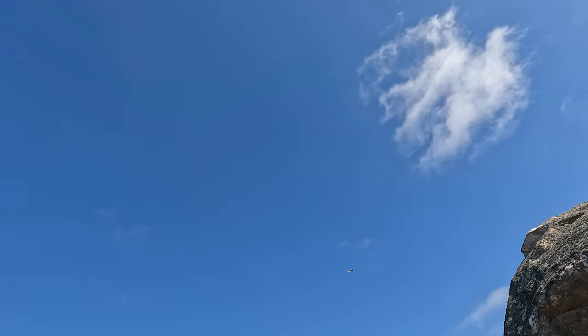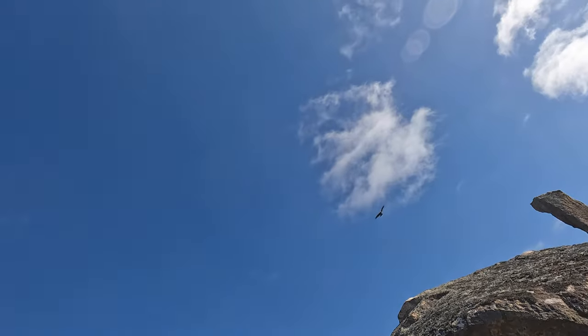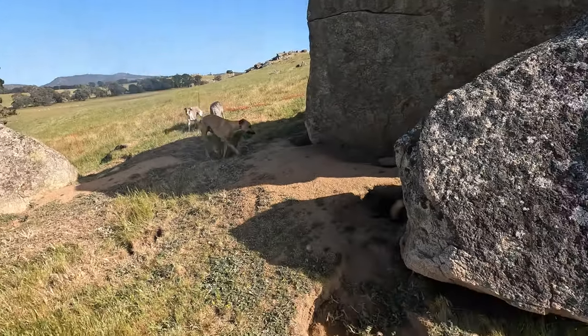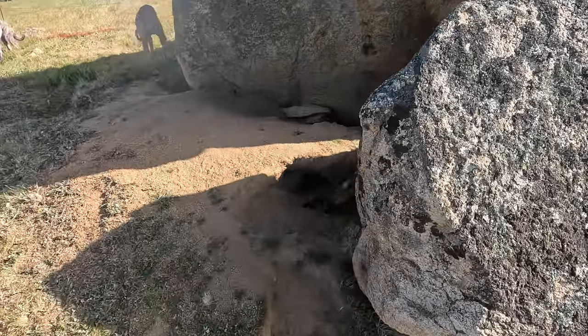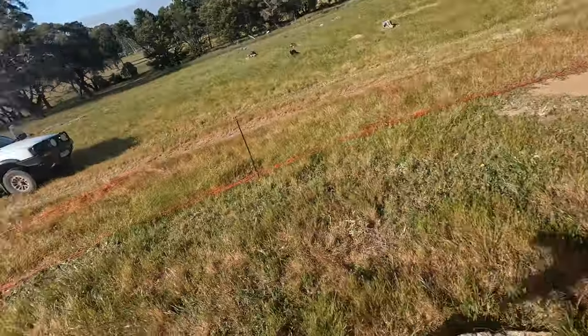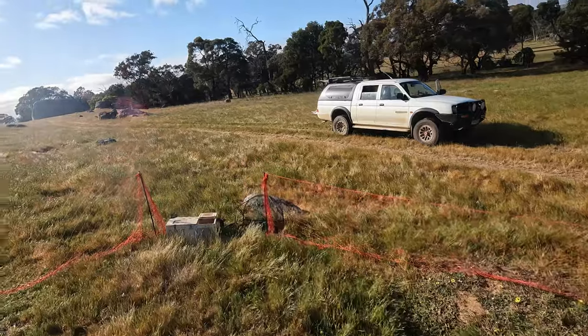Hawk having a good look. Here she is. Alrighty, it's going to be it for another day.